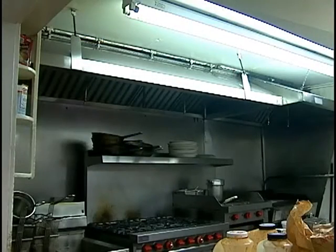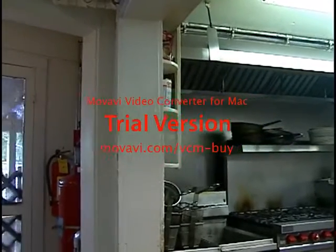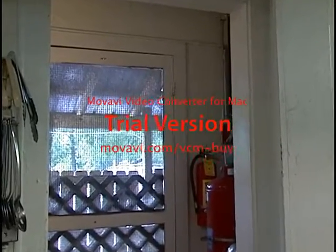Flies and other insects are a constant threat to food safety and sanitation. If you have doors or windows open for ventilation, make sure they are screened and sealed properly. Screened doors should close automatically.